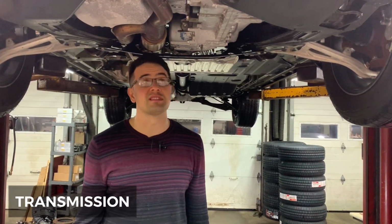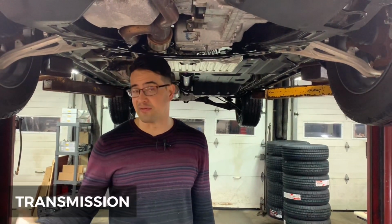First of all, the transmission. It's a good part and a bad part. Good part because it's an old, reliable 6-speed automatic transmission. Bad part because it's a 6-speed. Yes, it's not modern, and yes, it's not the best fuel economy. But again, if you ever did any research on the Honda Ridgeline, you know that it is the most fuel efficient pickup truck on the market.